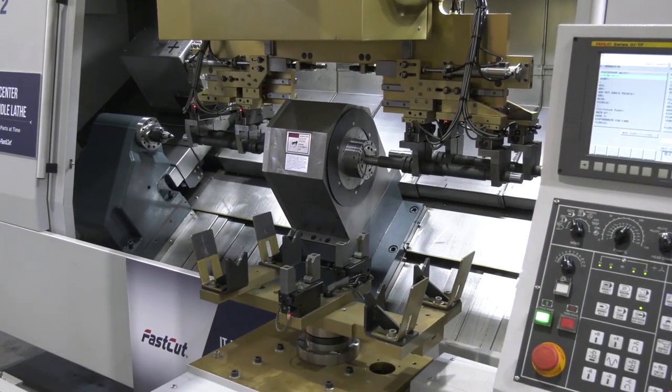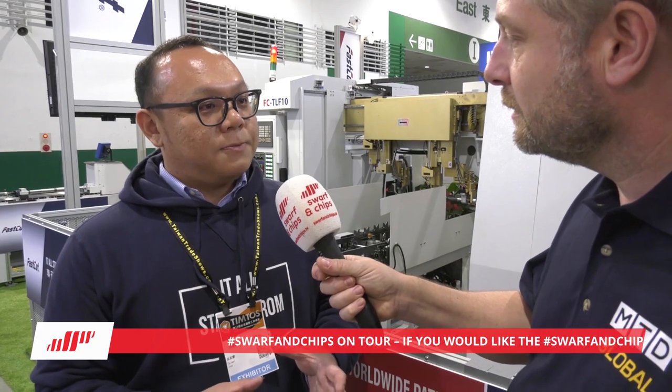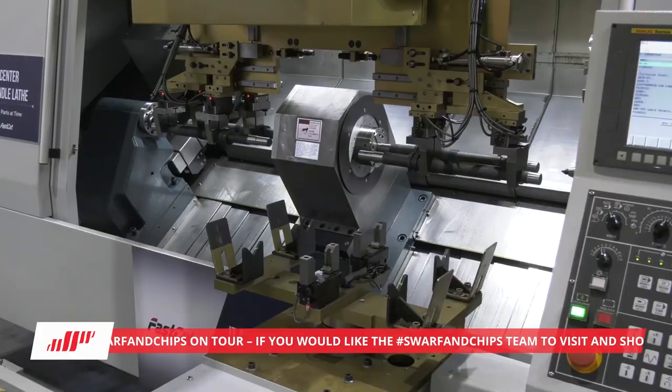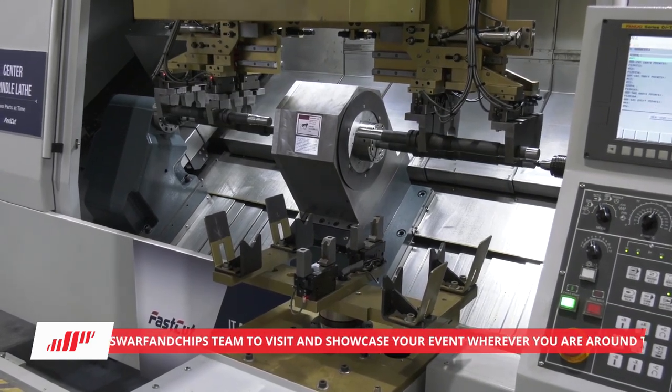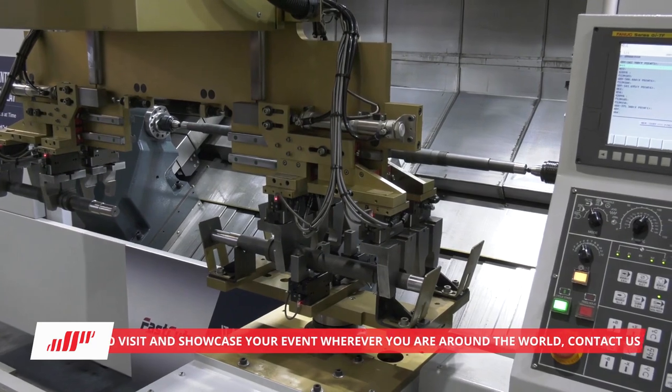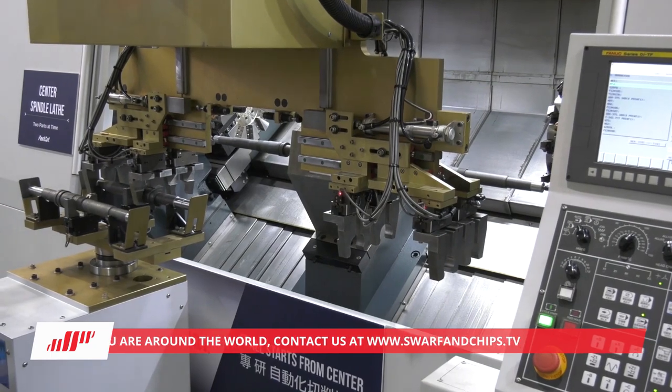Well, moving on swiftly, let's find out about a bit of engineering. Clyde, what have we got going on in the background here? So, basically, our company is focusing on center drive lathes. So we try to hold the middle part of parts, and then we do the turning from both sides. And then eventually, five years ago, we started to develop our center spindle. So we have two cylinders inside the spindle, so we can clamp two parts at the same time. And usually we are really focusing on OP10, so we do the OAL and then the center drill.